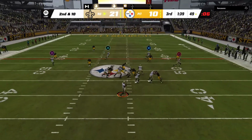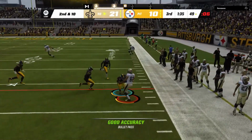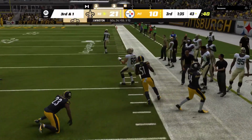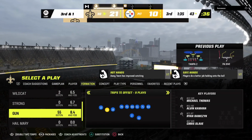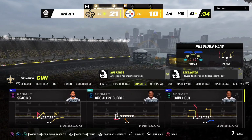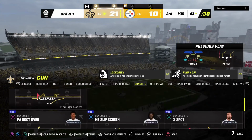Play fake. Winston. Open man is the tight end Troutman, and he'll go down inside the 45 before going out of bounds. 9 yards, not quite enough, and they'll be left now with 3rd and 1. Let's not quibble about the gain there on second down.